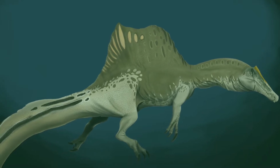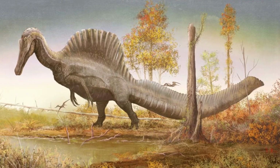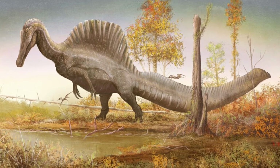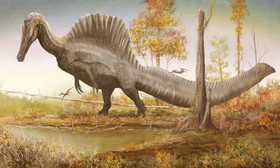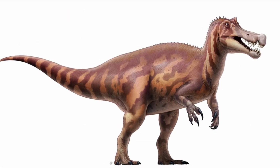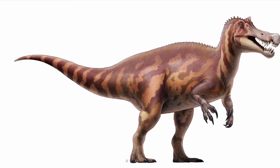Spinosaurus had one species, S. aegypticus. It was once thought that there was a species called S. maricanus, but most experts say it's just a juvenile form of S. aegypticus. Spinosaurus belongs to the clade Megalosauroidea. The group that Spinosaurus is a part of split off to become the group called Spinosauridae.